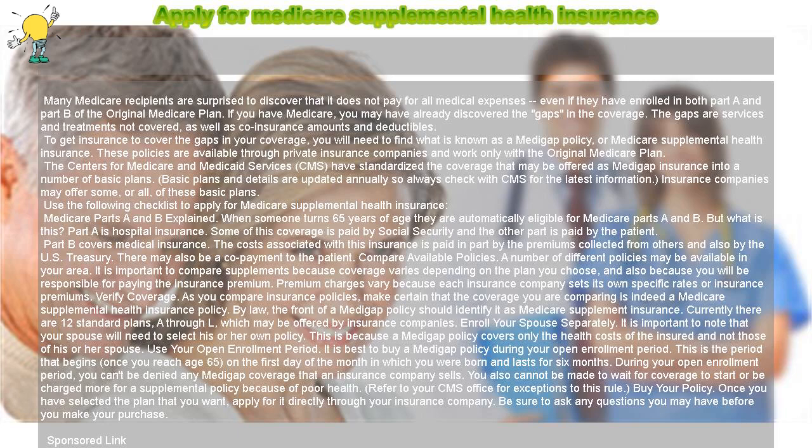Medicare Parts A and B explained. When someone turns 65 years of age, they are automatically eligible for Medicare Parts A and B. But what is this? Part A is hospital insurance. Some of this coverage is paid by Social Security and the other part is paid by the patient. Part B covers medical insurance. The costs associated with this insurance are paid in part by the premiums collected from others and also by the U.S. Treasury. There may also be a co-payment to the patient.